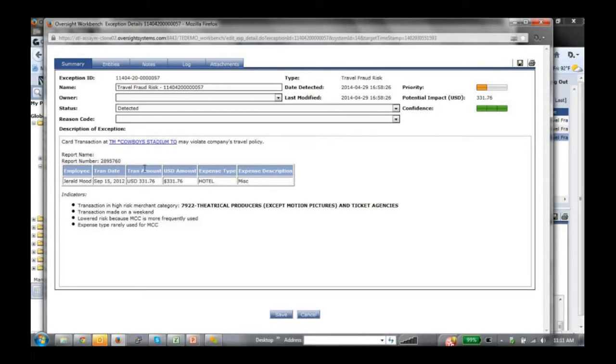So we also give you key details of the transaction. So who did it, when, the transaction currency and amount, what that converts back to dollars if it's a different currency, then how they expensed it and how they described it. What we're telling you here, with the different pieces of evidence, is that the company has said, tell me whenever anybody buys something at a theatrical producer, because I'm probably okay with it. I'm probably entertaining customers, but I want to look at it to make sure. But made on a weekend, that's probably not that big a deal in this case.